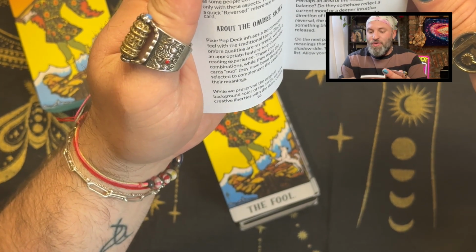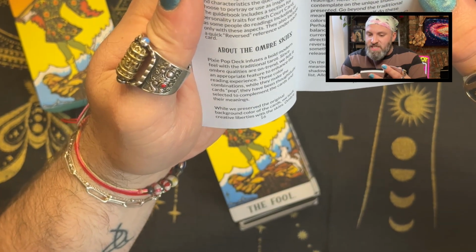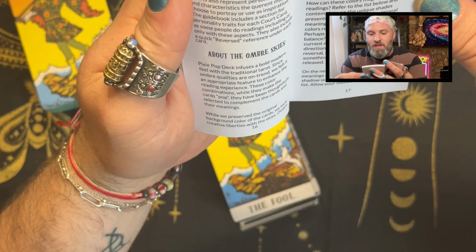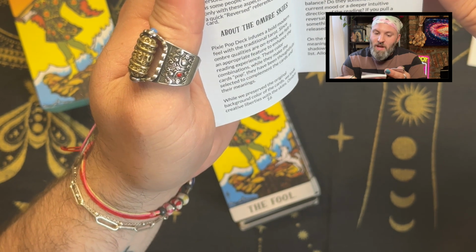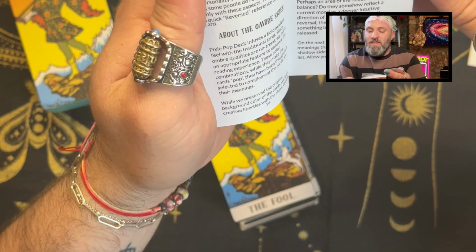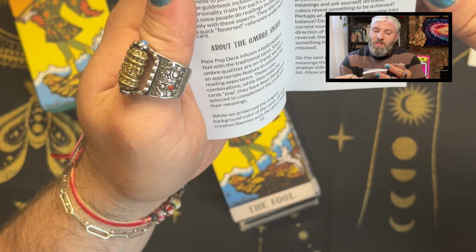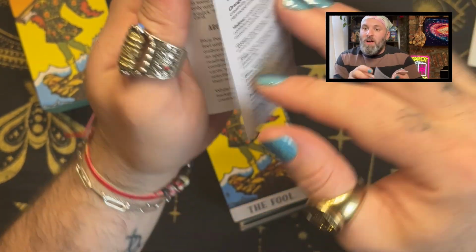How do you feel when you look at these dynamic colors? Soothed, uplifted, irritated, or curious? How can these colors magnify your readings? Refer to the list below in the back about the shades. Go beyond the traditional meanings and ask yourself, do these colors reveal something to be achieved? Perhaps in an area of your life needed to come into balance? And then it goes on to talk about color meanings.